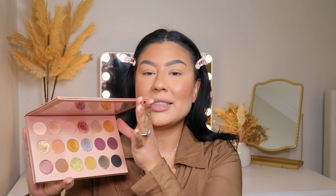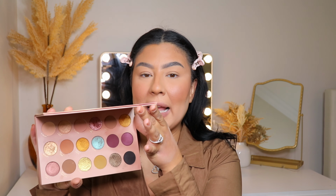Let's get into the eyes. We are going to be using this palette right here. It's called the Full Fantasy eyeshadow palette from Lunar Beauty in collaboration with Laura Lee Los Angeles, from Manny MUA, Laura Lee, and this is what she looks like. Such a stunning, beautiful palette. I use it very often. So let's go right in.